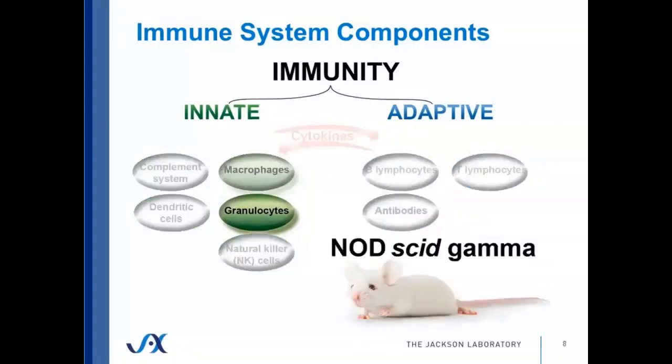In order to have successful engraftment of human cells in a mouse, you essentially have to wipe out the entire immune system. In NSG mice, you can see that there are defects across the board, leading to severe immunodeficiency. There are virtually no functional complement system or natural killer cells, and really the only remaining innate immune system is portions of macrophages and granulocytes. On the adaptive side, there are no B cells or T cells, and therefore no antibody production. Now, these components together make the NSG mice a great host for humanization.